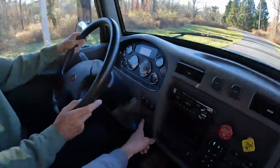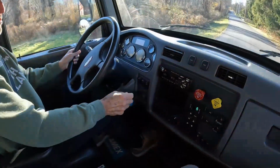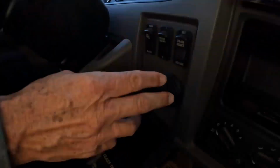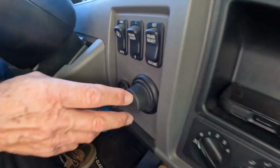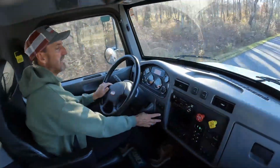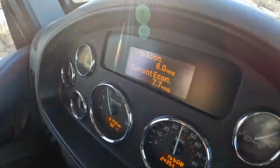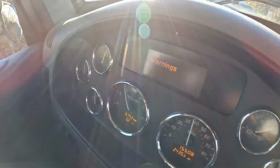What is this thing? That's the knob for the dash. That's how you control the information in the dash. It's a little knob. I had it set for the RPMs. But there's your trip economy. We're getting 7.5 miles, 7.7. Average was 6 miles per gallon.